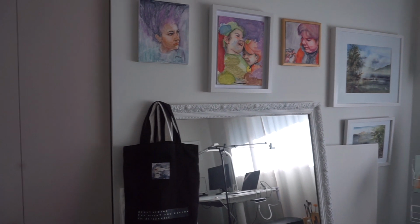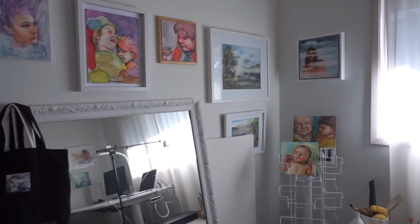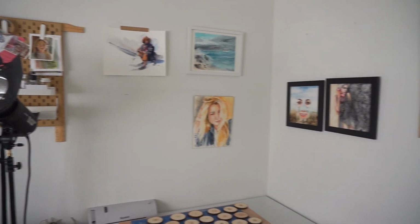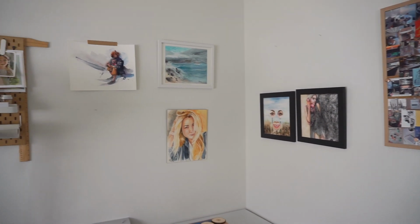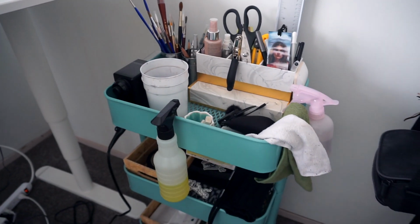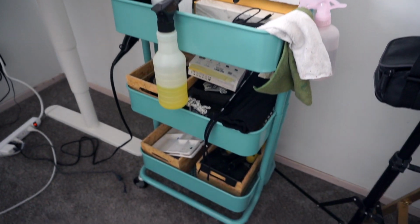For art storage, I use my walls. You can see lots of pictures on the walls, and there are some gaps. It's because some of my art is at an exhibition right now, but they will be back soon and I can put them back. Another really important unit from IKEA is this cart where I keep all my art supplies.